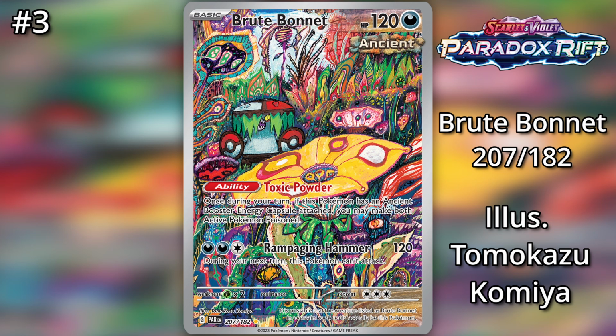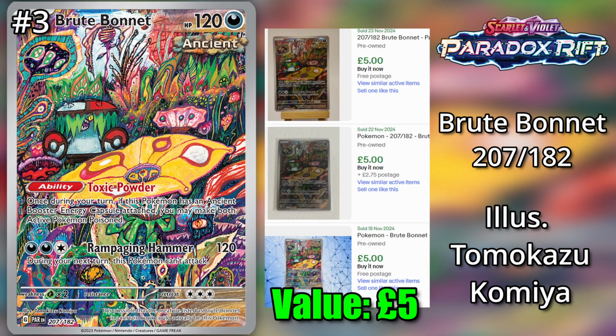The funny thing about this card, the sentiment that I find so endearing about this art, is that Tomokazu Kamiya had to eat something that looked very similar to Brute Bonnet himself before he came up with this image. I think it's amazing. It's also very cheap. It's only around £5. I'm sure you can find it for cheaper than that as well. And for an art like this, it's a must pick up.